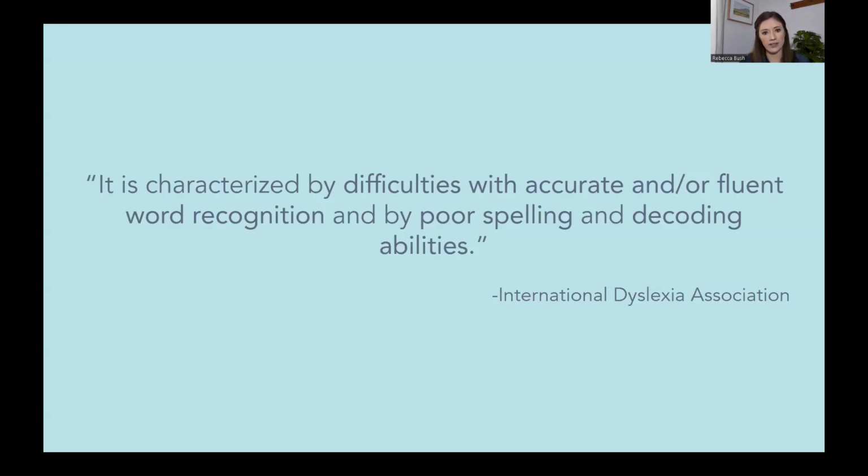Here's the next part of our definition of the diagnosis. It is characterized by difficulties with accurate and/or fluent word recognition, and by poor spelling and decoding abilities. Well, this makes a whole lot of sense if we break it apart and look at the different pieces. If I'm having a hard time reading, I'm going to have a hard time being accurate, or not making mistakes. And if I have a hard time with my accuracy, how can I possibly be a fluent reader?